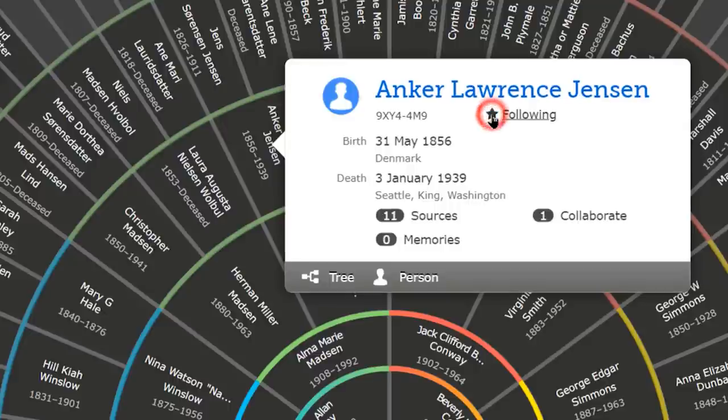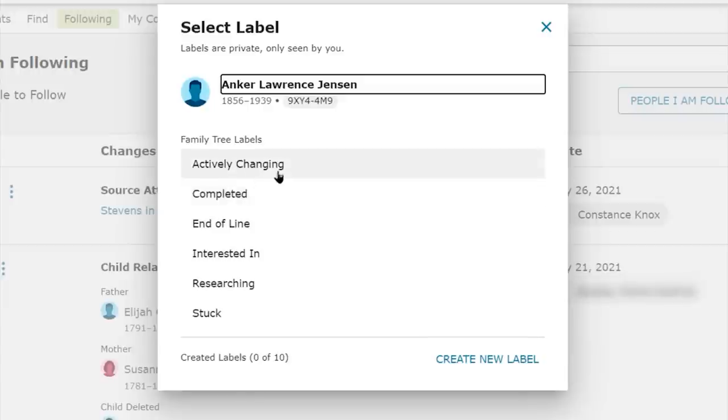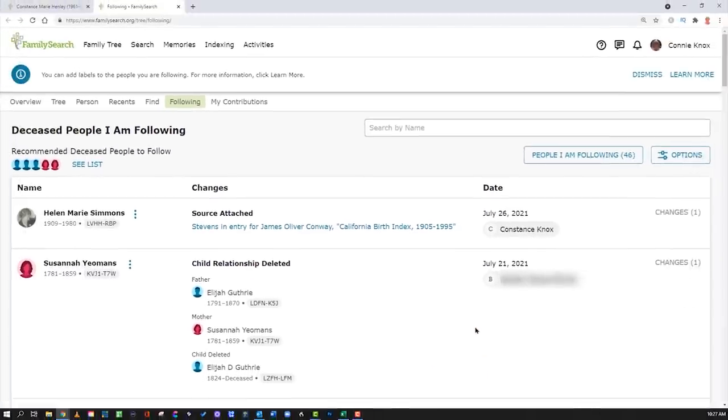And when I click follow, I get this: you are now following this ancestor, add a label. This is kind of new. I've never seen this before. So I click add a label and I can say I'm actively changing this person, I've completed this, this is the end of the line, or I'm interested in this, I'm going to say researching. And I could put a note in here if I want, and then I hit save the label. So I have now labeled this person as one that I am researching.